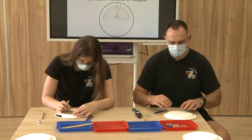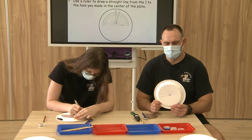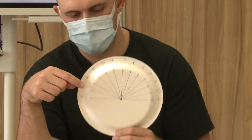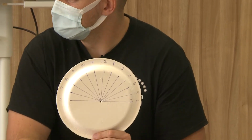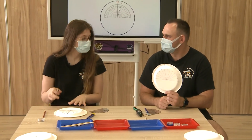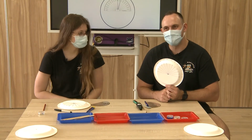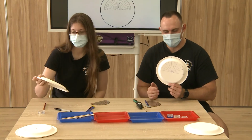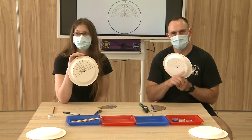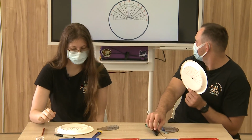So I connect the line. So this is how it's supposed to look. All right. So Destiny, why do you think we should stop here and not continue and go around? Remember, it's a sundial. Oh, because there isn't any sun at night. Yes, so at night there's no sun. So it's unnecessary to do this because you can only read this when the sun is up, when the sun is shining.